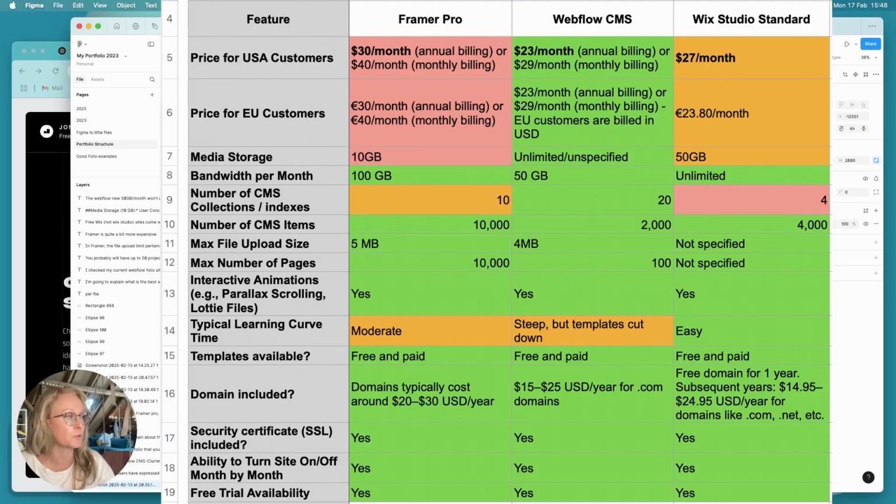So with learning curve, Webflow and Framer are really similar. I think Framer is supposed to be a bit easier to learn, and Wix Studio is supposed to be the easiest. They've all got free and paid templates. You can buy your domain with them, but that doesn't really make a difference as to why you would choose them or not, because you could just buy an external domain and link it in.